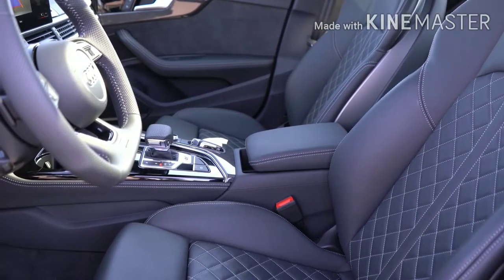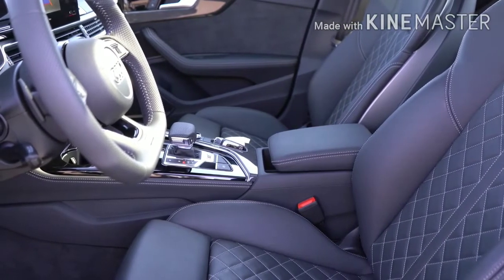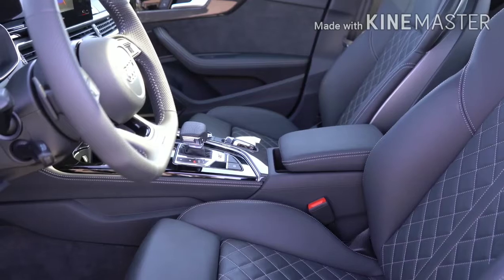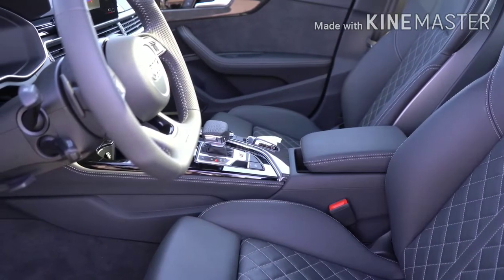But heated front seats come standard, ventilated front seats come with that warm weather package that gives you the rear side window sunshades. And overall, when you factor in the massaging seats, definitely a nice place to be in the front. I will say that.